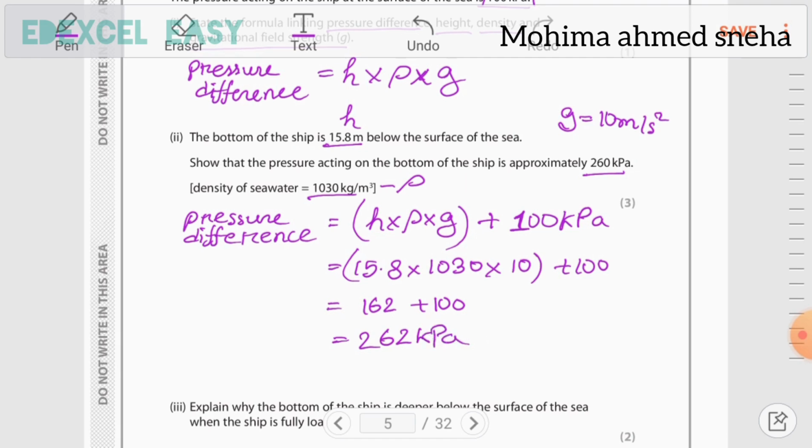Now this is not the exact thing, like the question asked you to show that your answer is approximately 260. So as we can see, 262 is close to 260, so we can just write 262 kilopascal. We don't need to round it up to 260 kilopascal. That would be wrong, because they said approximately.